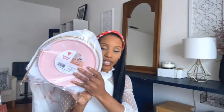All right, so the first store that I picked up a couple of things from was Target, from the Target dollar spot. This was for $5. It is a 3-tiered little tray, which I thought was absolutely adorable. This is what it looks like. We can put some cookies or something on there, and if I wanted to change this out, I can replace the plates with white plates or any other decorative plates, because they're standard size. So I thought that was really cute.